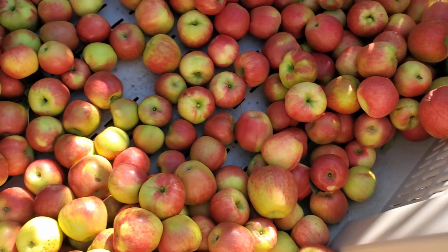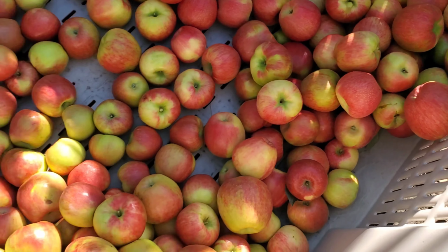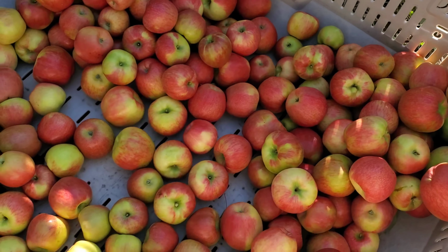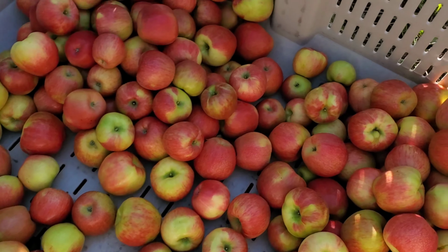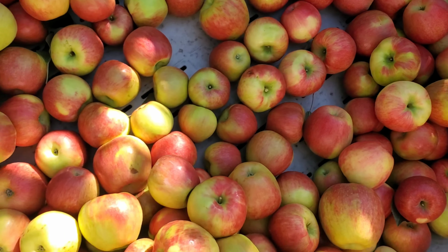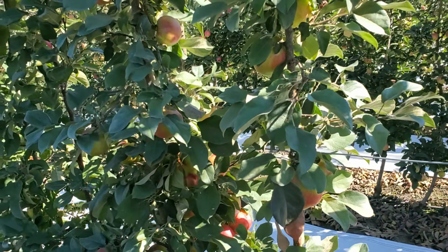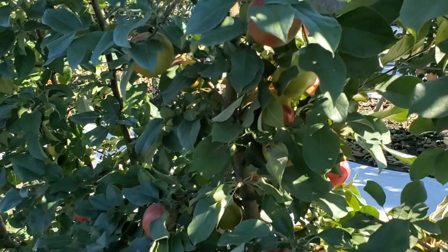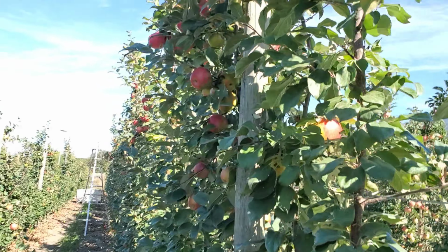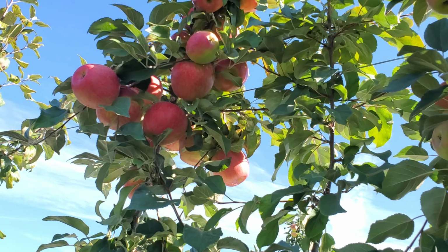Okay guys, so now you have this side full, that side and that side. The reason why we do this is because we don't want the apples to be running all over the place and bruise. So next time I come, I will just gently rest it on the top and throw them out, and we will have less bruising. Remember guys, we are always trying not to bruise the apples. That is extremely important when it comes to apple picking. So yeah, that's the process.